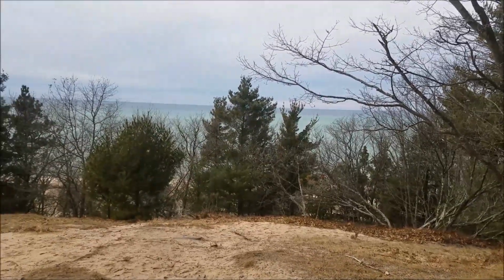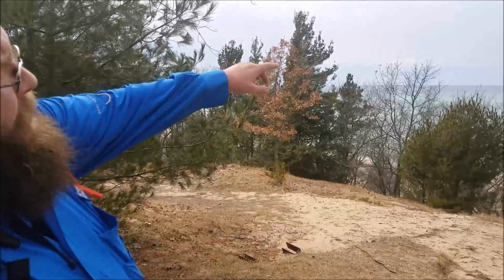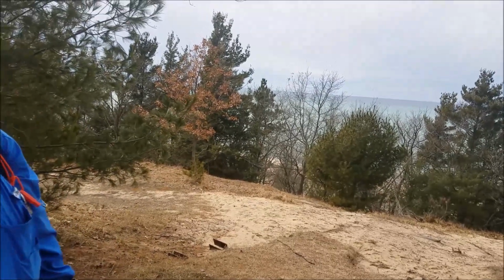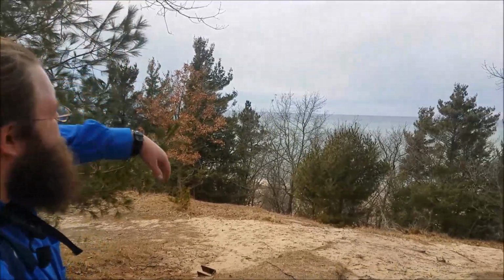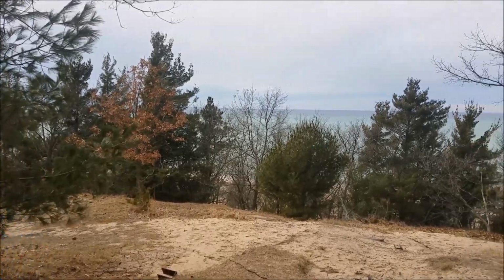Now, you'll notice, if you look, you can't see Ludington, you can't see Chicago. It's because the earth is curved. No flat earth. Look at it. You can zoom in as far with a telescope as you want. You're not seeing nothing but sky, man.